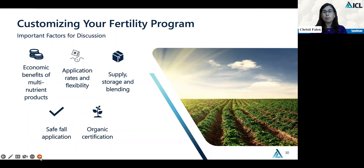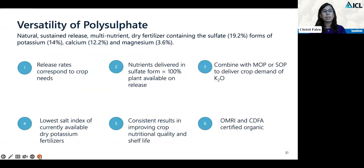There's definitely an option to store it and blend it with other products. And it also is available where you have a choice. It's available for organic and for conventional production, so you can utilize it on all of your acres. Okay, let's go to the next one.